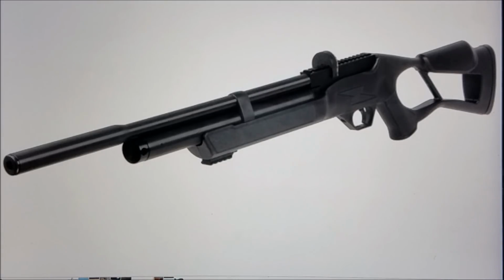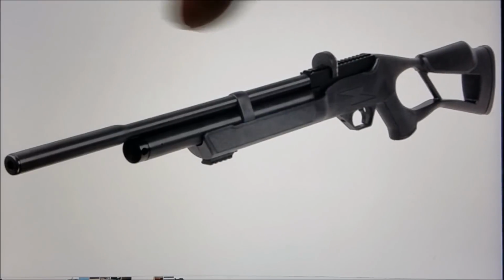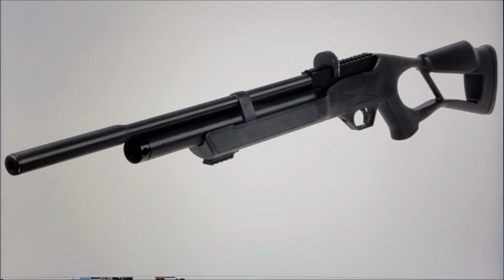This is the Hatsan Flash. Like I just said, it's going to be coming out the end of summer. It's from Hatsan. It sells for $299. You can also get the Flash Pup, which I'll show you some more pictures of in a second, and that is going to be $399. So I'm going to show you some pictures of this, and I'm going to go over all the stats on this gun in .177, .22, and .25 caliber, which it will be available in.